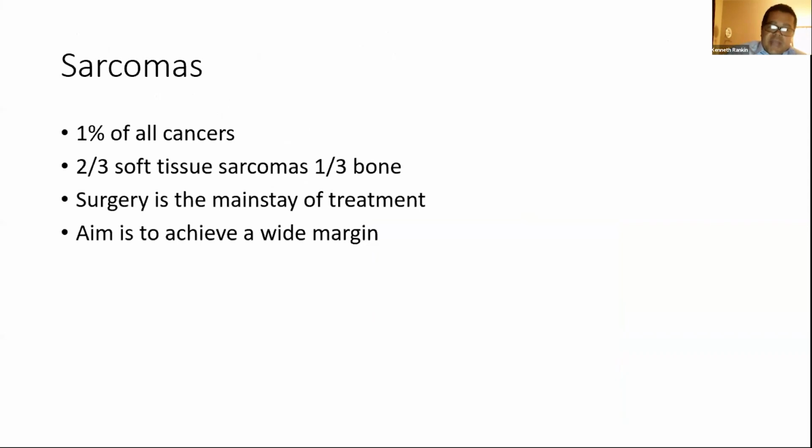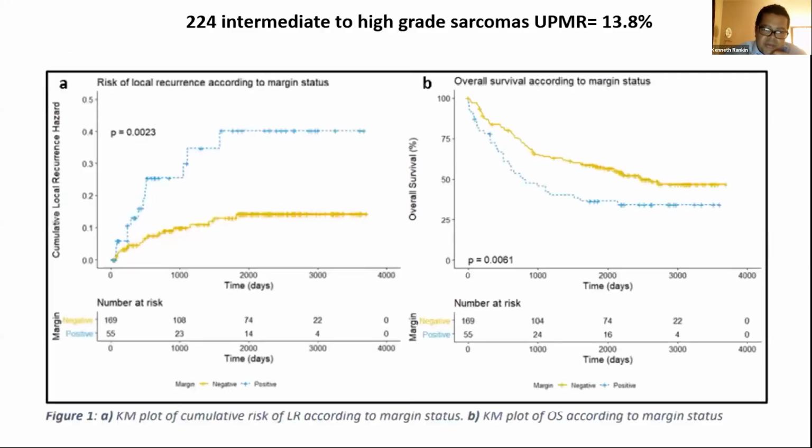But in terms of looking at tumor margin identification, the concept, as we already heard about, was giving the ICG the day before surgery to see if we could identify the tumor margin in sarcomas. So as we know, sarcomas are rare. They're about 1% of all cancers. About 2/3 of them are soft tissue sarcomas, and about 1/3 are bone. And of course, as we know, surgery is the mainstay of treatment, and it's all about trying to get decent margins for good oncological outcomes.